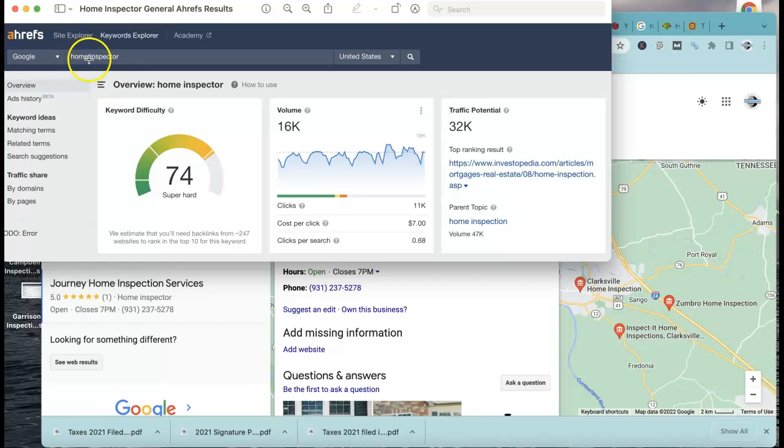If you went in and just typed in Home Inspector, you can see right here that the difficulty in ranking that keyword on a website is classified as super hard at 74. But we want to make sure we're utilizing keywords that are going to target your area. This is people that type in home inspector across the entire country.